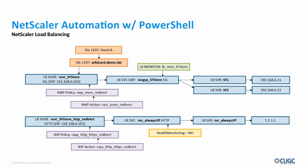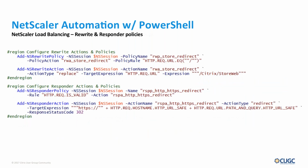For those of you that haven't seen this before, I like to present all the NetScaler components in this way because it gives me a very easy way to read from left to right. In the blue components, I have a vServer that is linked or bound to a service group that consists of 2 storefront servers with their corresponding IP addresses. And the bottom row is to be able to do HTTP to HTTPS redirection. So with this basic load balancing configuration, I ensured that I had all the functions in the module that were needed to configure everything that I wanted, like the rewrite actions and policies and the responder actions and policies.